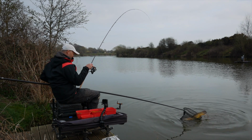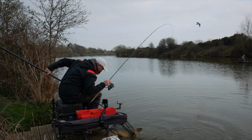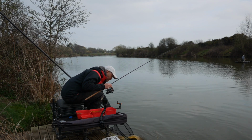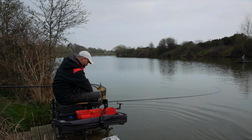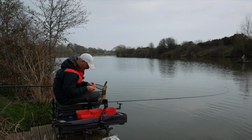Here we go. Oh, what a unit. Oh my word. He's in though, he's in the net. He's a proper unit. Look at that. What a fantastic fish. He's cradled nicely in there. Look at the tail on that. That's why he was so powerful when we were playing him.